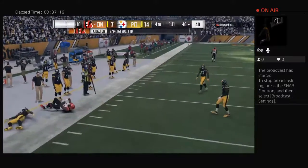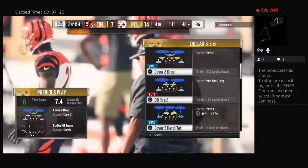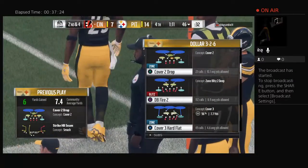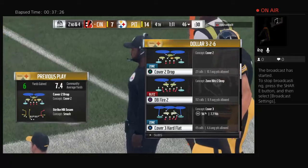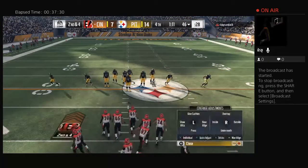Throw left side complete. That's Malone. And he's able to get this one out closer to midfield across the 45. A gain of 6 there on first. 4 yards remaining now on 2nd down.